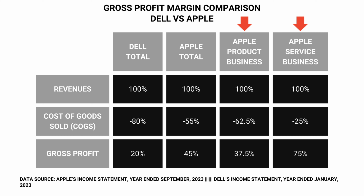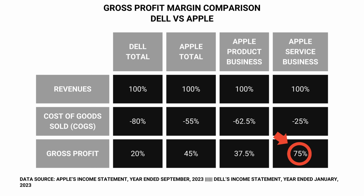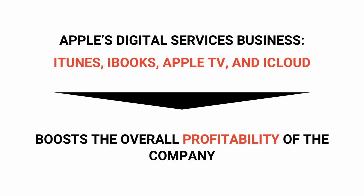Now, if you look at Apple's two segments, products and services, there's even more to the story. Apple's product business makes a gross profit of 37.5% as a percentage of its revenue. Apple's digital service business, which include iTunes, iBooks, Apple TV digital content, and iCloud data storage, achieves a gross profit of 75% as a percentage of its sales. You can notice that Apple's service business boosts the overall profitability of the company. The gross margins tell a story. In this case, it shows that Apple can charge higher prices and probably enjoys manufacturing cost benefits.